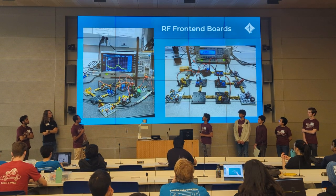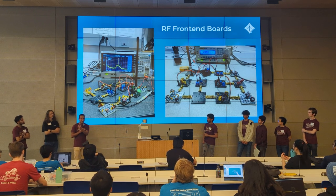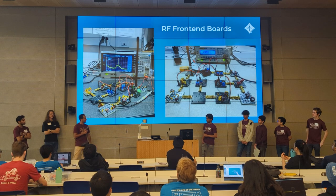On the left, you can see the receiver board. On the right is the transmitter board. It will be outside too if you want to check them out.